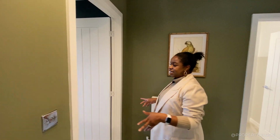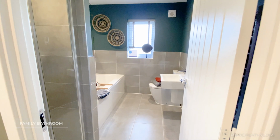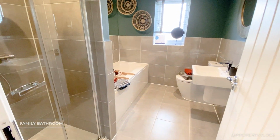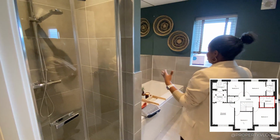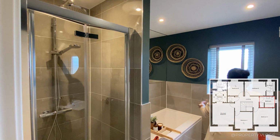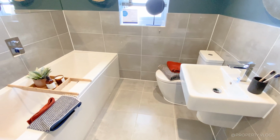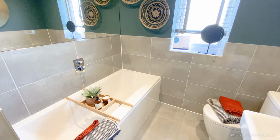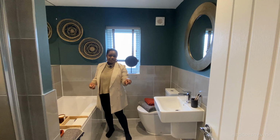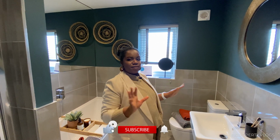So this is the family bathroom. Family bathroom is a 4-piece suite. I love the fact that they've gone with a separate shower and a large bathtub. And then obviously you've got your toilet and your sink as well. But by having that, obviously it's very versatile. You don't have to have the shower above the bathtub and the glass screen that opens up, you know, the arrangement. You've got your separate amenities.